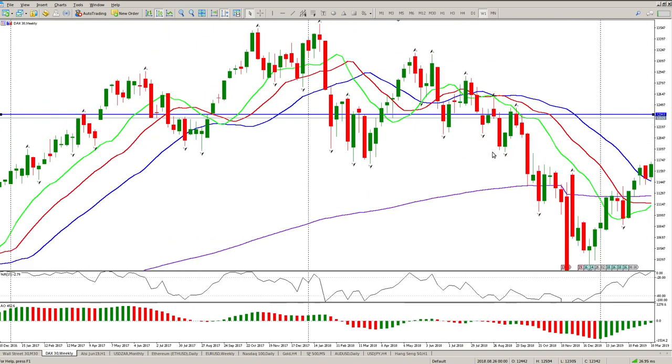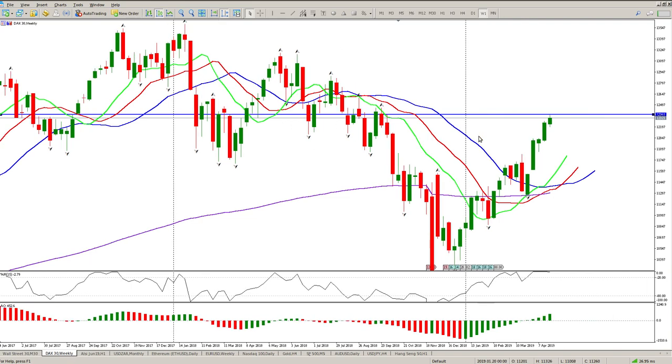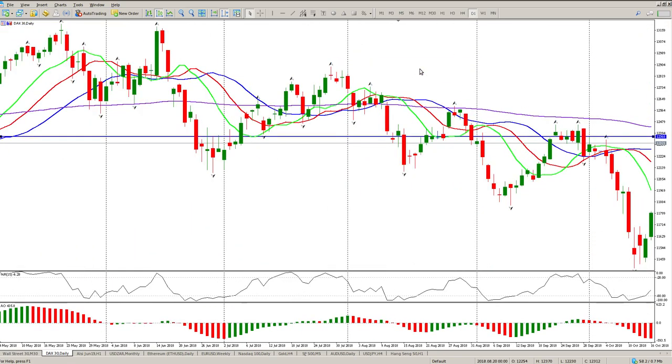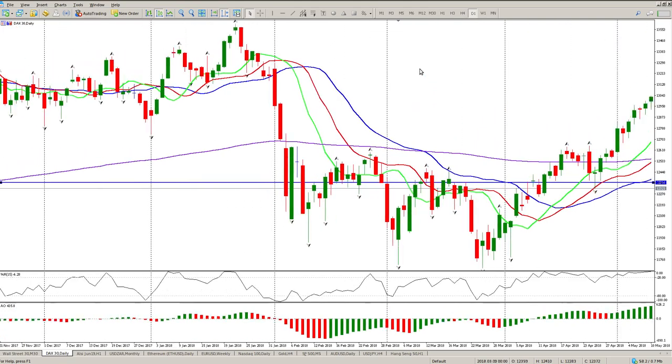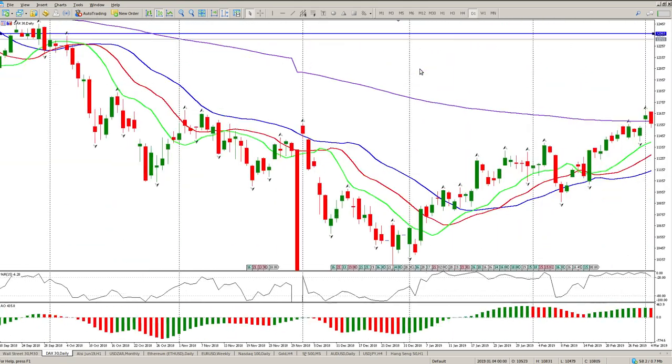But I suppose that just shows you the importance of your fractals on your daily, weekly, 4-hour, monthly, because that's pretty much always an area where there's some action that's going to happen. Okay, so not clear cut. That's a weekly fractal, and I don't think there's anything on the daily here. Not really.